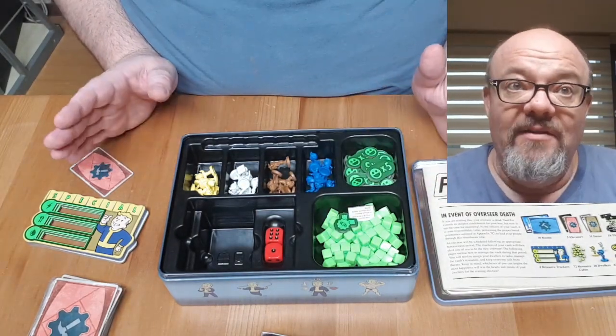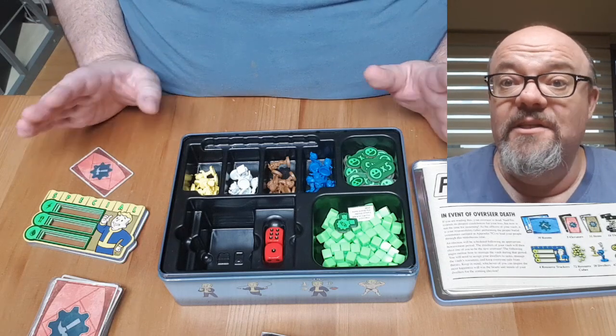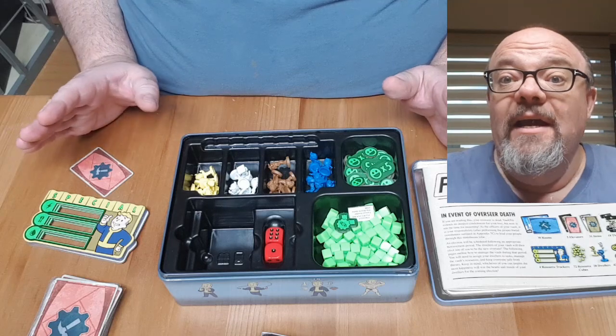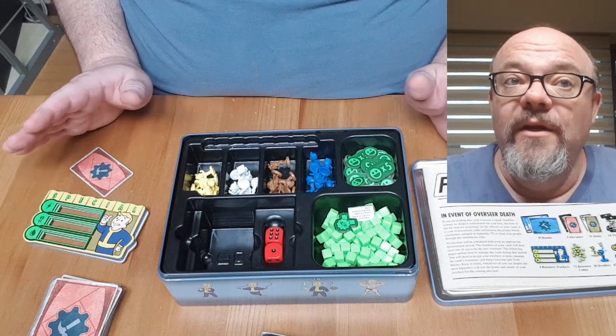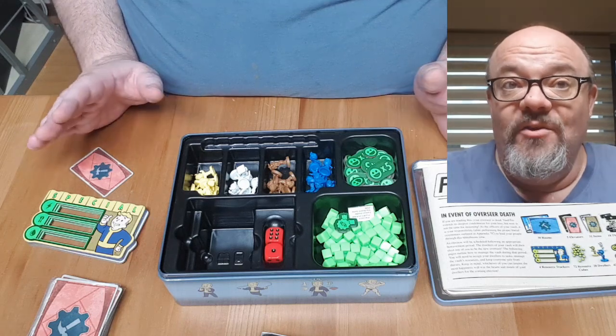I'm not going to go over how the gameplay goes. I'm sure there will be people with other gameplay videos. All I want to tell you is this game is wonderful. It's just fun. It's simple. It's straightforward. It is not mechanically complex, but it's really interesting, really entertaining. So I strongly recommend it.